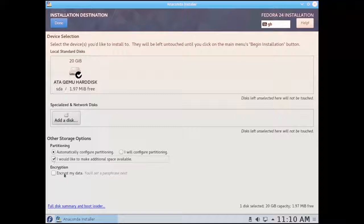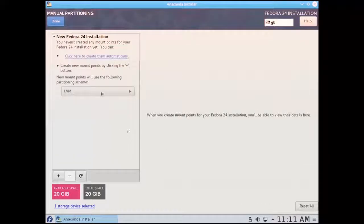Now you can also select this. You can also select "I will configure partitioning." Just select "I will configure partitioning," because I'm guessing your partitions won't exactly be free. So just select "I will configure partitioning" and then click on done. And it will throw you here.